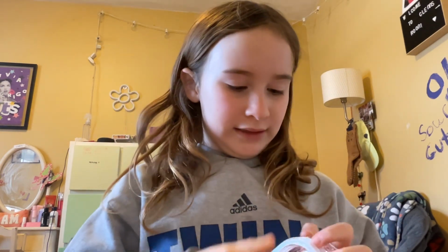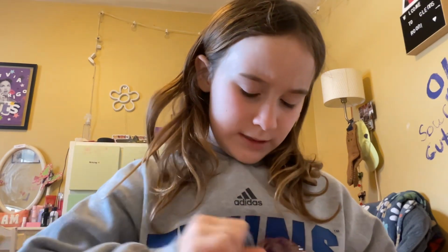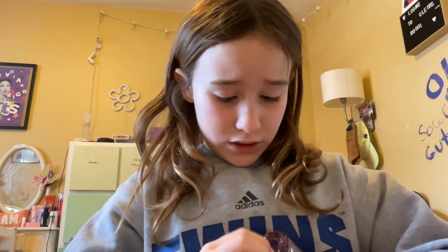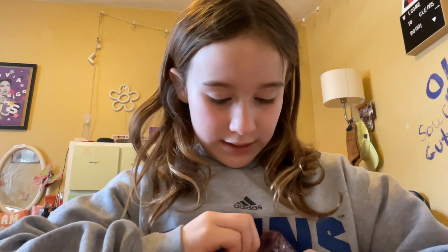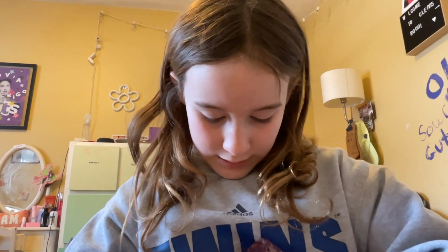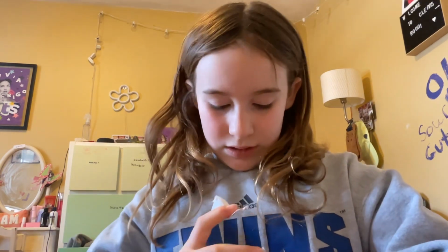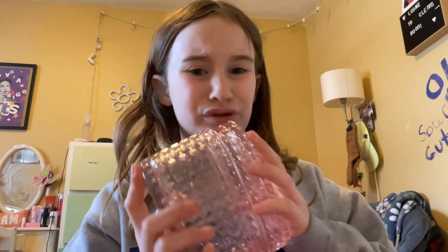Like, I need this in my house. I'm taking this off. It's so cute in here with this. It's glass. I'm trying to take the bottom sticker off. I know this is a hassle, but like, sorry. Okay, so slay. So cute.